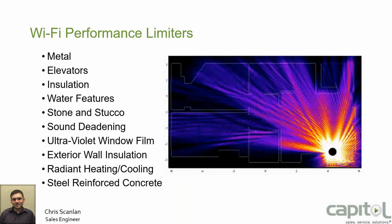So keep in mind, metal, elevators, insulation, water features, stone, stucco, sound dampening, windows and mirrors, exterior wall insulation, all of these things have a huge effect on wireless. So it's great to know and ask questions. What are these walls built of? Where's the HVAC run? You can usually get an idea where it's run.